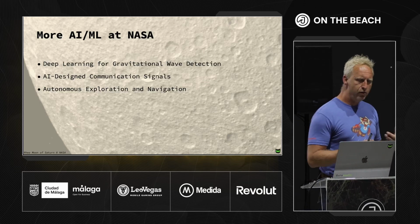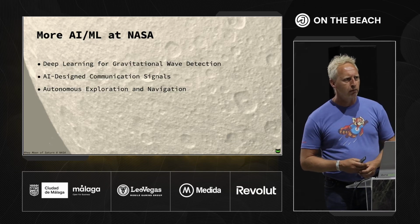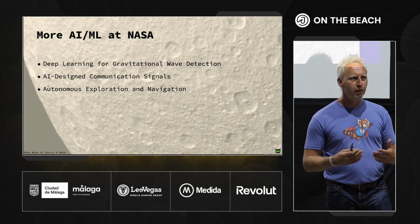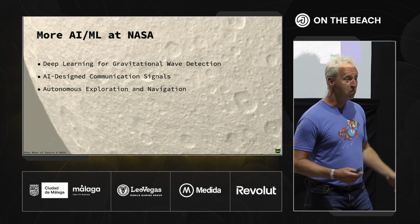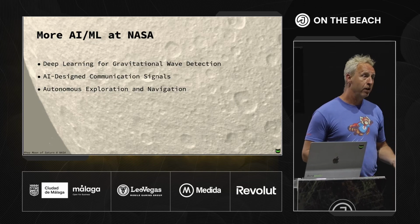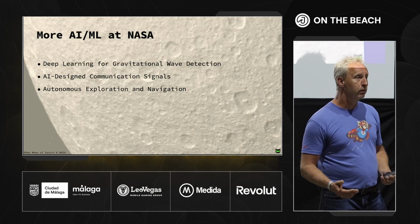Another thing that I'm interested in, want to look into the future, is AI-designed communication signals. I found it intriguing. Even the title is intriguing. What are you going to do with AI to make a signal better processable when it reaches Earth? I really don't know. And exploration and navigation, that you want to use AI for that one, I can understand that, because if your spacecraft is somewhere near Mars, it takes 20 minutes for the signal.